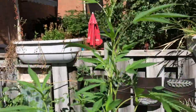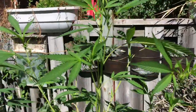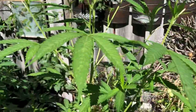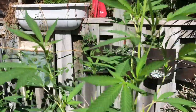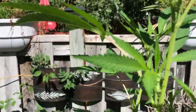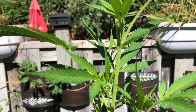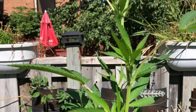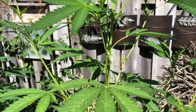This is also a very tall plant. This came from a seed that I did a trade with a grower on Instagram from the States, and it's supposed to be a purple OG. Let's see the flowers. There we go, so it's in flower. The spacing between the nodes on this plant is quite big. I've never grown it before.